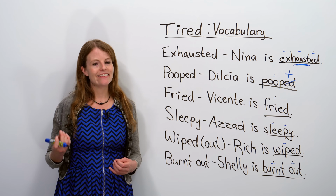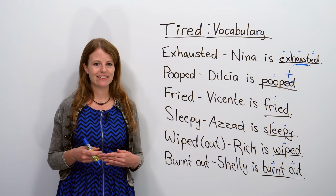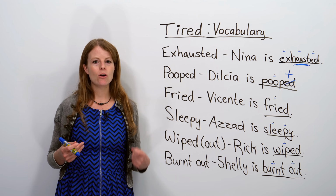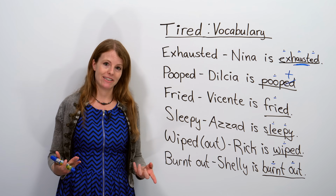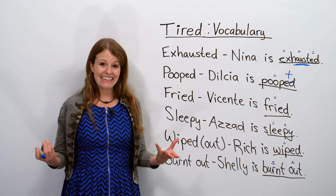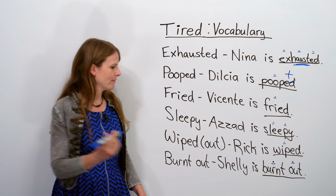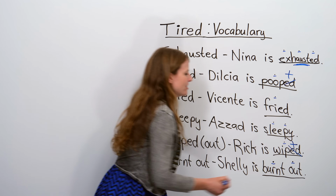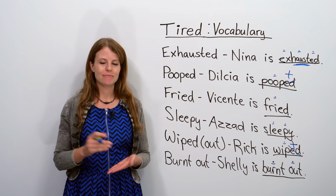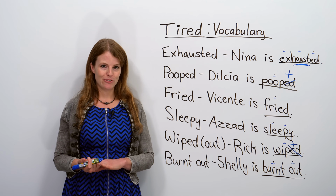How many parts does this have when we pronounce it? How many syllables? Wiped. Okay, if you look here, I put 1, and when I say it, wiped. It has 1 part to it. I know there's an ED ending. The way we pronounce this ED ending is actually like a T sound. Wiped. Okay, so for pronunciation, it's pronounced like a T at the end. And again, it's 1 syllable. I'm wiped. Rick is wiped out.